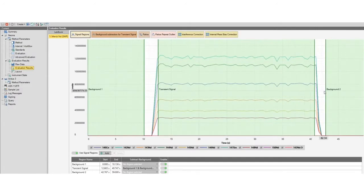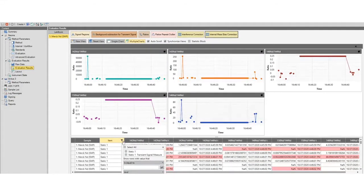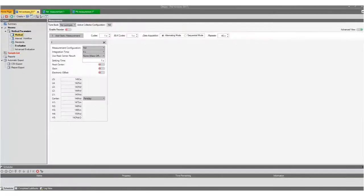Sample introduction systems, such as laser ablation and gas chromatography, produce transient signals. Detector has a comprehensive set of tools for transient signal acquisition and evaluation. The entire data evaluation required for isotope ratio measurements can be realized within Detector. No third-party software is required.